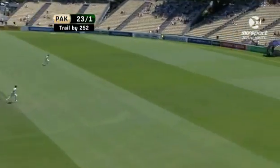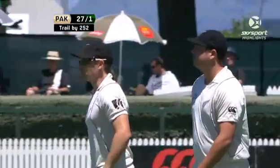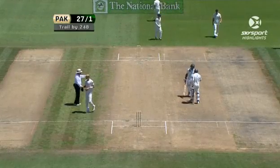And in the air, it was not that well controlled, but there are gaps, as Shane Bond has pointed out. And they are exploited. Second boundary in the over, and Pakistan start as a good one now, 27 for 1.